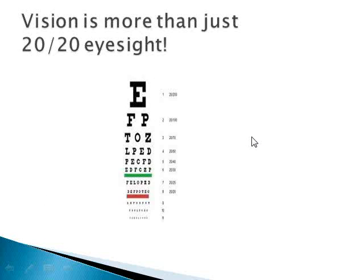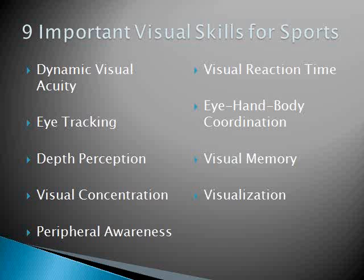But there's a lot of things wrong with it when we're talking about sports performance and how it might affect sports. Because yes, it's true, if you cannot see the ball, you probably won't be able to hit it. But there are other skills that are necessary as well. So what are those skills?